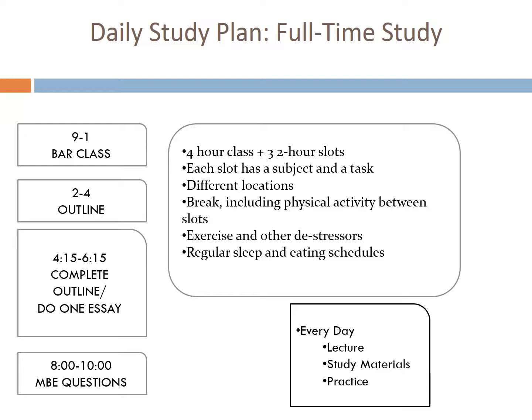You may want to switch up your location and do some studying here at the law school, some studying at home, or at another library or another law school. Sometimes just getting up and switching locations can give your brain the reset it needs to become more productive. You also really want to make sure that you give yourself breaks and think about both your physical health and your mental health. Those things are essential components of any bar study plan.